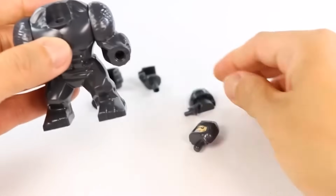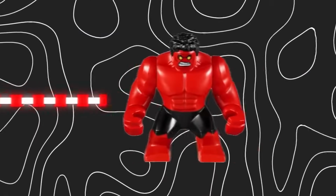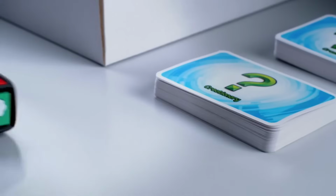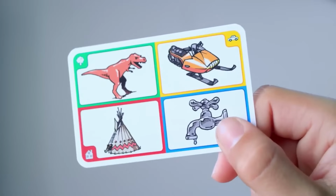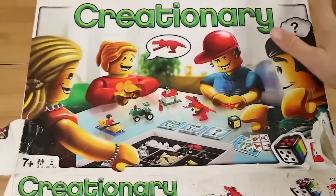Just 1 year after big figures were introduced, LEGO decided to move in the opposite direction and scale down instead of up. These are LEGO micro figures, and they were actually created for the sole purpose of being used in the LEGO Games theme. LEGO Games was a theme made back in 2009, and every set was actually a different game you had to build to play.